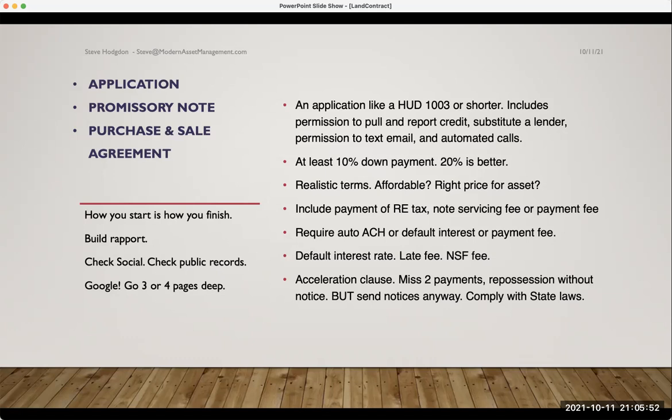Even though you will state in the contract that you don't need to notify them, I would suggest that you notify them anyway. A $4 certified mail letter often generates a great big payoff payment. It's not a terrible expense.